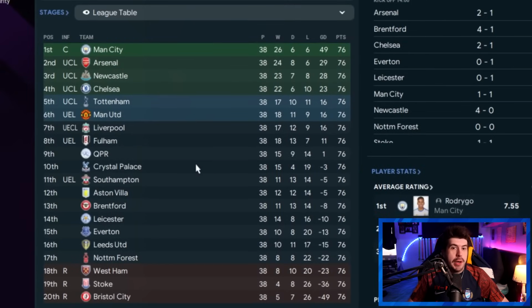Now, firstly, Fulham are in Europe, but I don't know how surprising that actually is at this point in the save. QPR up to 9th in it as well. Bristol City, Stoke, West Ham. The usual suspects, though, have still congregated towards the top as far as I can tell. And you can see down at the bottom here that, in theory, West Ham should have finished above Forest here, but because of their worse goal difference, they have now been relegated.